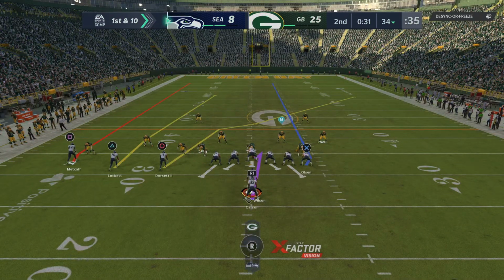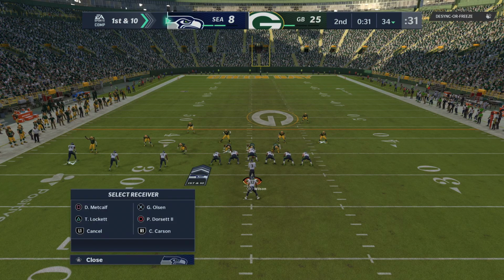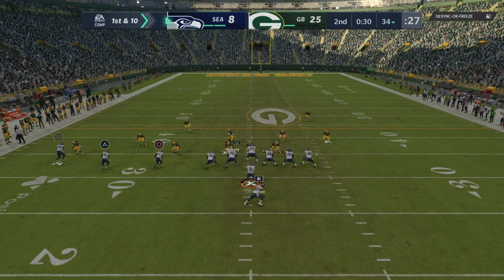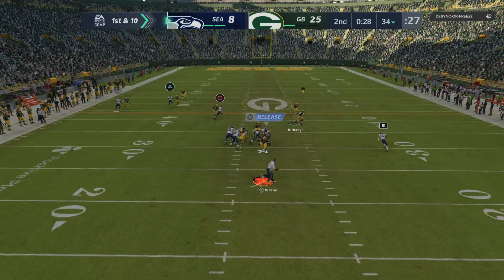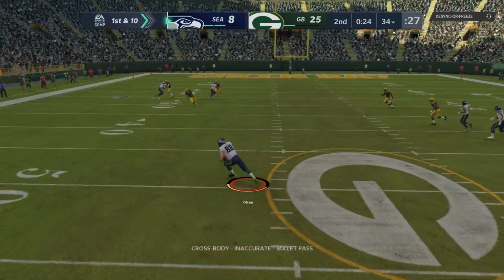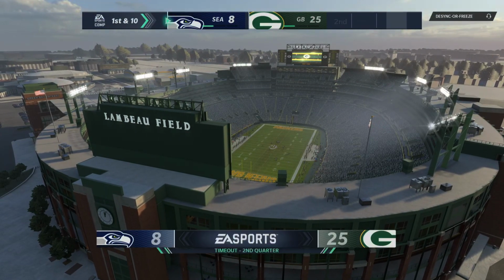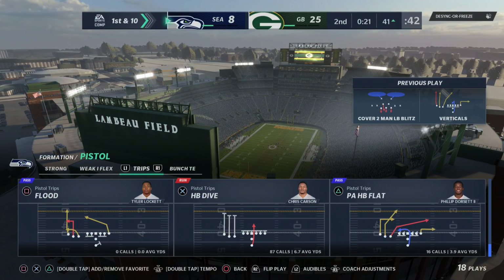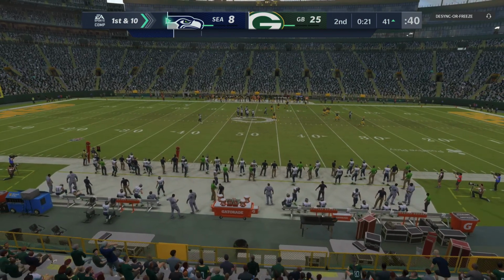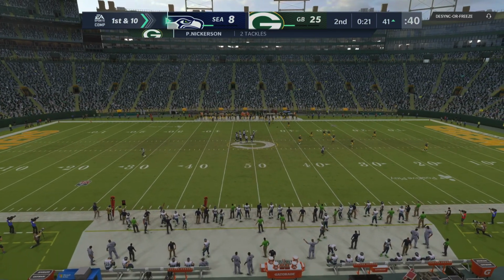First and 10 here. You know, if they could just get 3 out of this, there's something about narrowing it to a 2-score game at half that makes it feel like much less of an obstacle. From the gun, it's Wilson. Eluding the pressure right. And Olsen over the middle. And he'll have it past midfield almost to the 40 before being taken down. Now the Seahawks call the second of their 3 timeouts as the clock will stop with 21 seconds to go here in the first half.